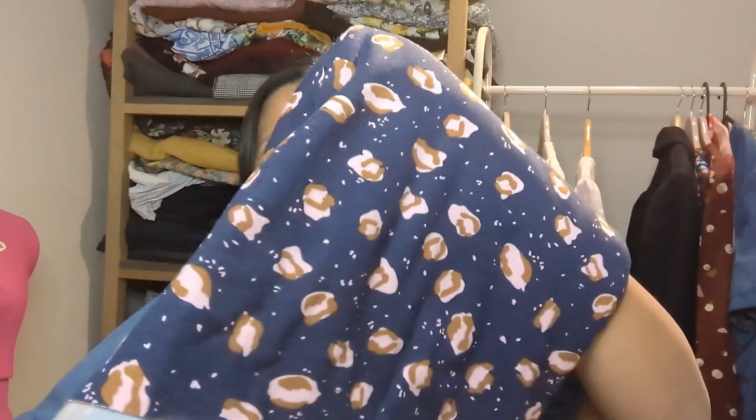So for this, I am planning either the Cheyenne maternity dress, the Cheyenne nursing dress, which I have made before by Peekaboo Patterns actually, or the Tilly and the Buttons Tabitha t-shirt dress, which I plan to do. It's quite an easy hack to make it breastfeeding friendly. So that's what I've bought, and that's it really.